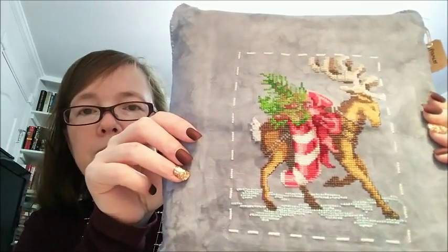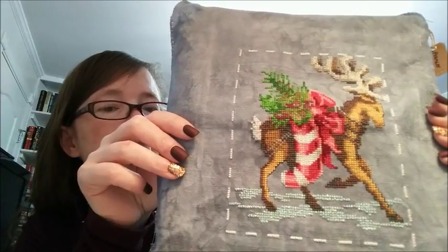So, Christmas Eve Couriers, Prancer, nearly finished. That is on 32 count Nocturne by Picture This Plus. Yeah, 32. So that's one whip, and I worked on that quite a lot. It was easy to pick up and do a few stitches in the half hour or so that I might have between work and class and sleep.